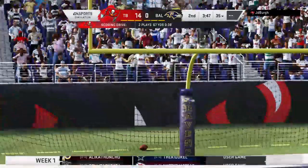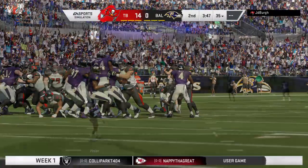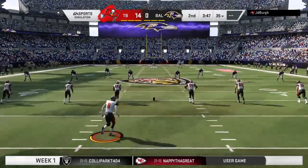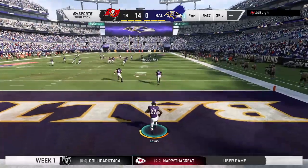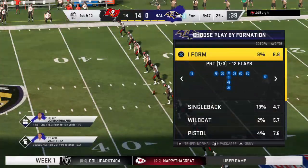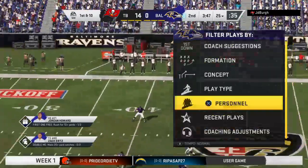Extra point by Gay is up and good. And it's now 14-0. And following the touchdown now, it's Bradley Pinion on to kick this one away. This will be taken to the back of the end zone. The Ravens take over 1st and 10 at their own 25-yard line.